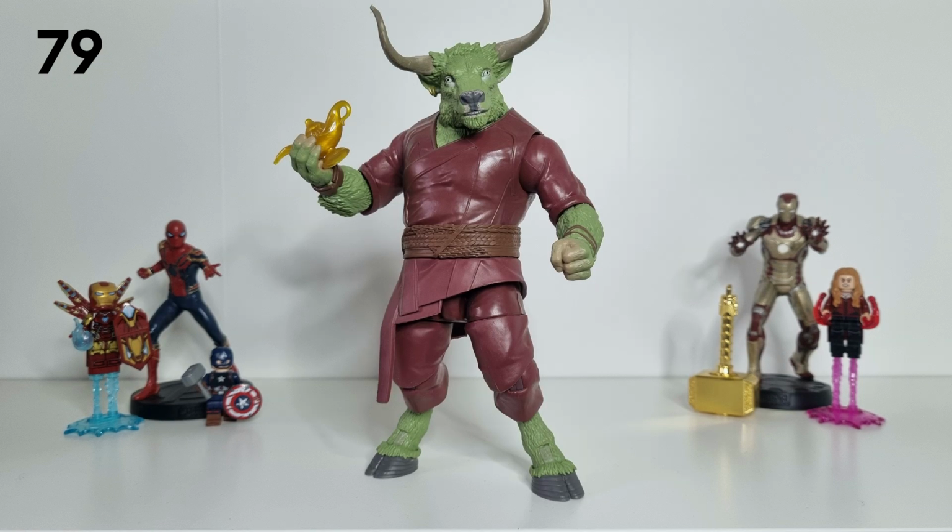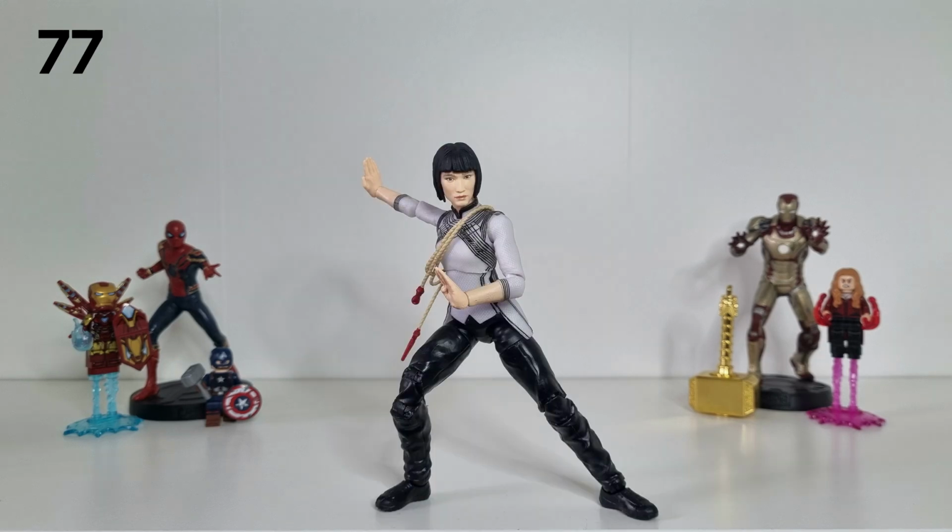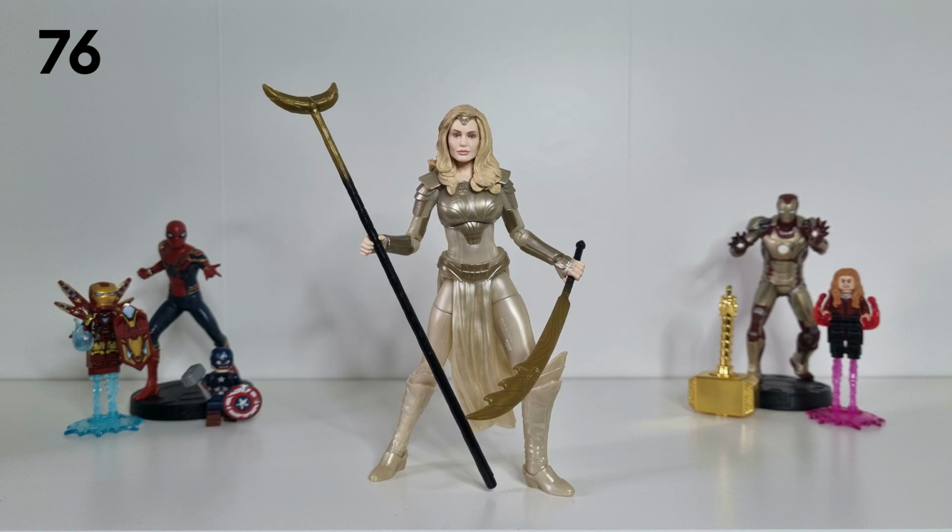79, Rintrah would be awesome if he had more than 3 seconds of screen time. 78, Mobius is the best of the Loki trio, but the head sculpt and accessories are definitely the best bit. 77, Xia Ling is superposable, which is really cool. 76, Athena has a decent likeness but the weapons don't really match the film.